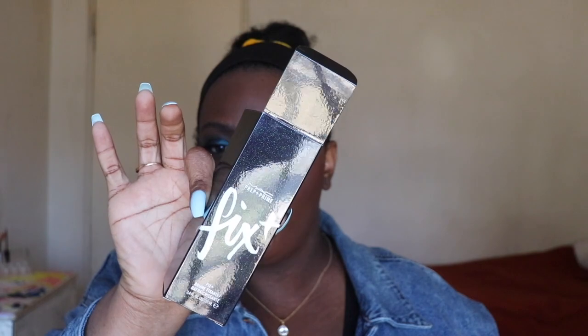Let's get started because my battery's flashing. The first thing I picked up is the Maxfix Plus. This is one of my favorite setting sprays besides Urban Decay All Nighter. I haven't used it in a few years, so I picked up a bottle of Fix Plus. It was a staple. Next up, I have some hair products from TGIN.